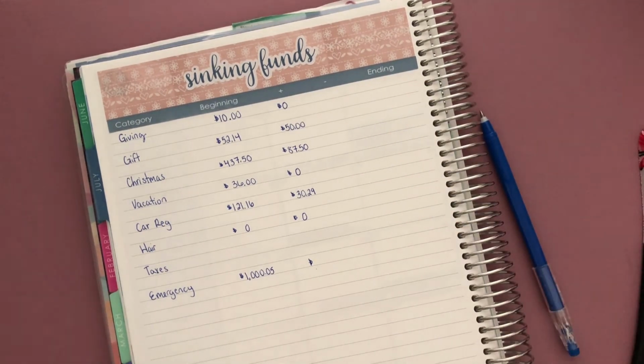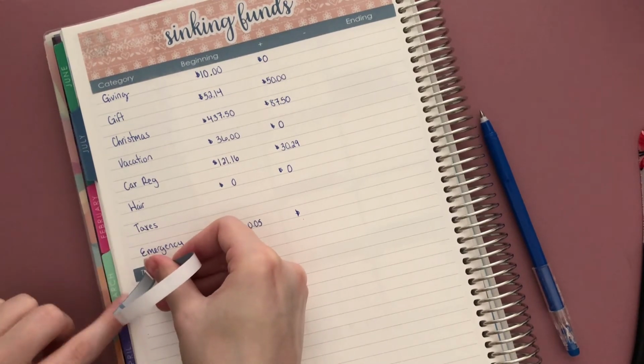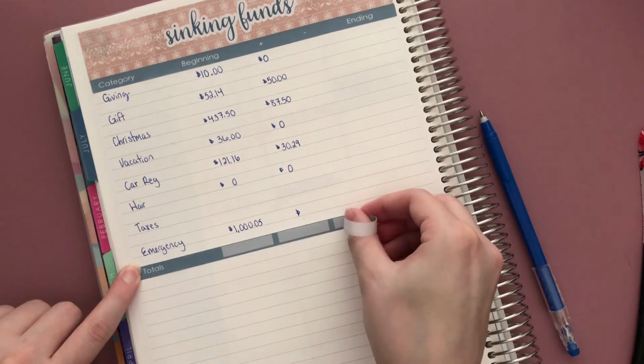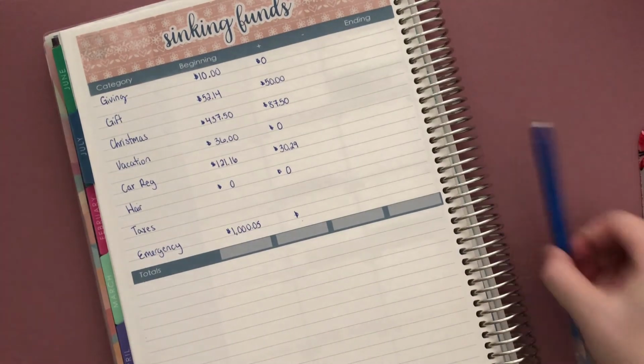I'm going to go ahead and put the end total washi right below the emergency fund. And there we go. So the sinking funds is now all done.